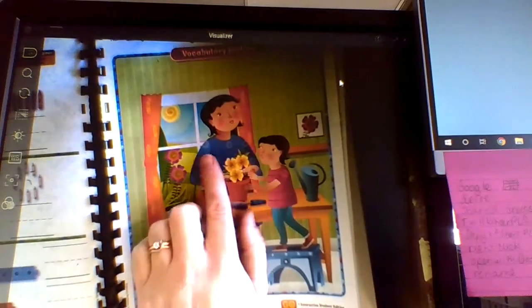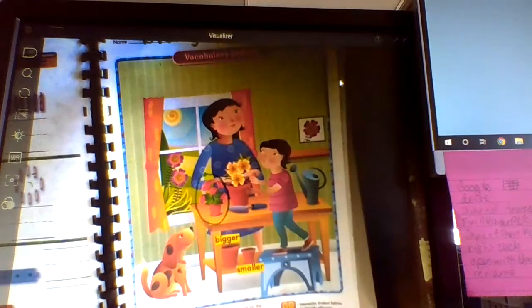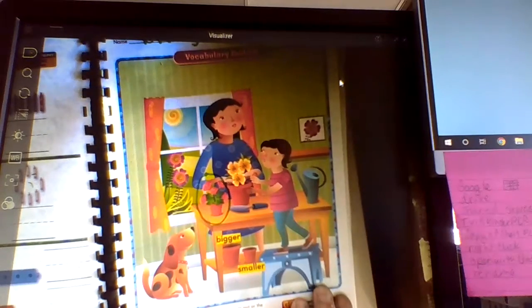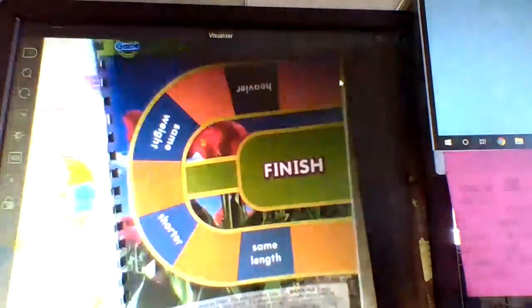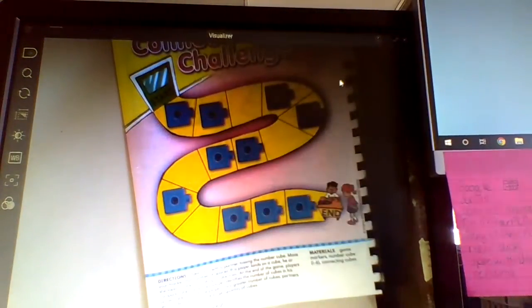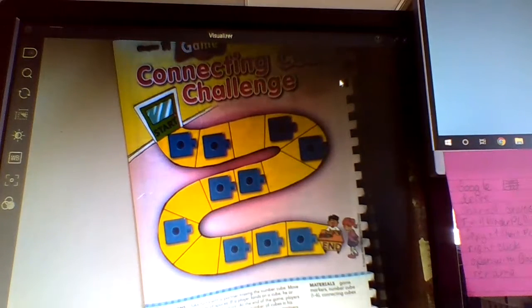Now, look at the mom and the little girl. I would like for you to tell your parents which one is bigger and which one is smaller. When you're finished, turn your page. I'm going to show you how to play the game. The best thing to do with this is to get to play with someone on it.